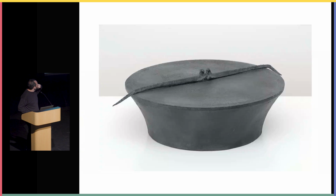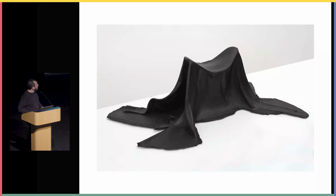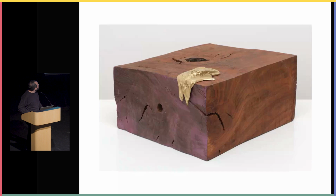And so these are a few of the things that I was making. How am I doing on time? Okay. I'll just zip through some of these.